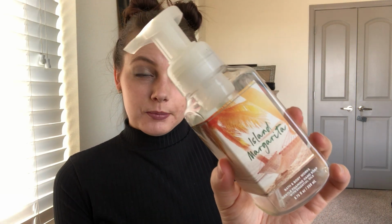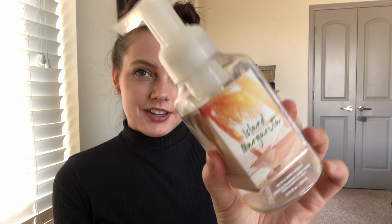I don't have any chit chat, so let's go ahead and just jump right in. So the first category of things I always use up is my hand soaps. The first one I used up this month is kind of like the end of summer for me. This is Island Margarita. Really love this packaging, and it was a really fun bright green soap. The key notes are fresh squeezed lime, anjou pear, and sea salt.